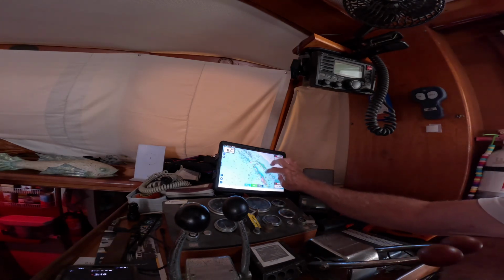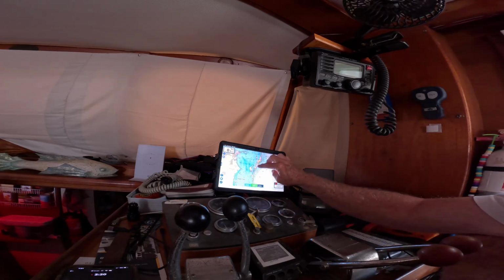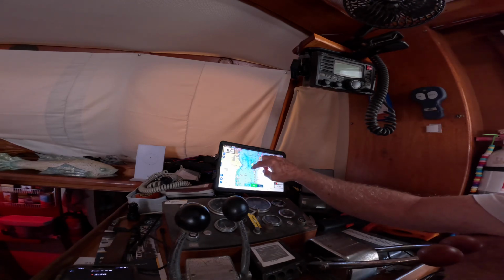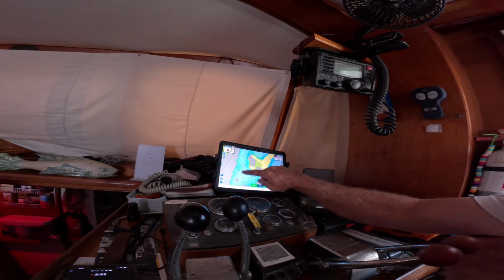So then we came over here, and we just played around in here for a day or so. You've got to watch your way, because this is all really shallow, but then you can follow in here into the depths and stuff like that. And we ended up all the way over here. This is where we staged to go out. And then we did pick up a mooring ball inside here in Little Harbor.